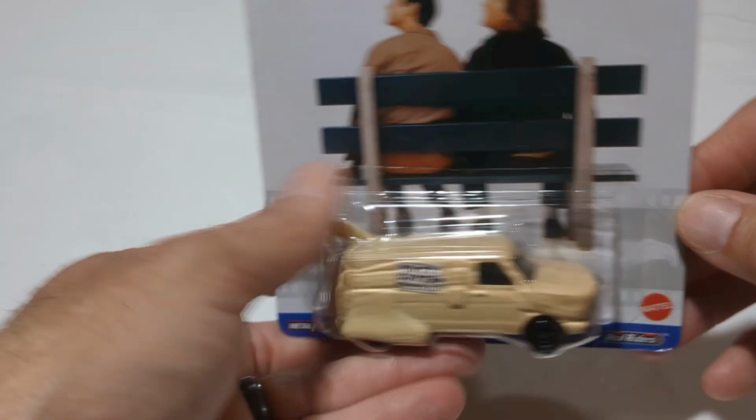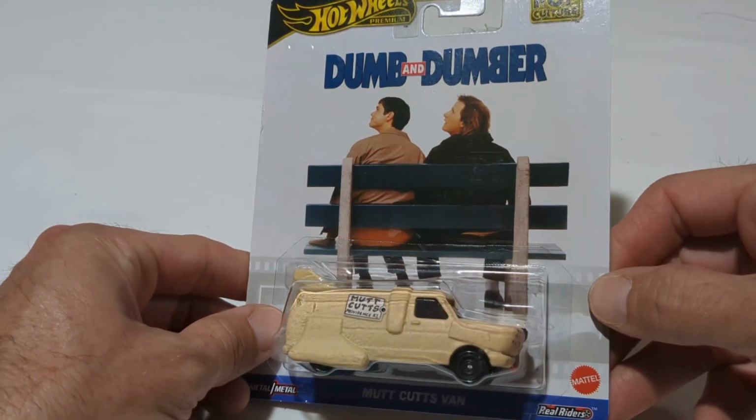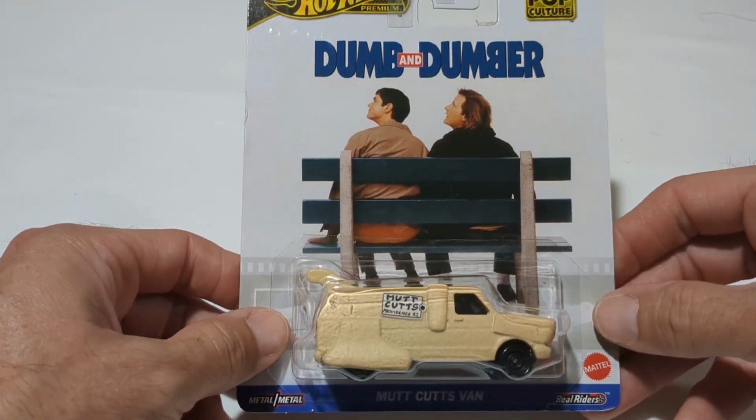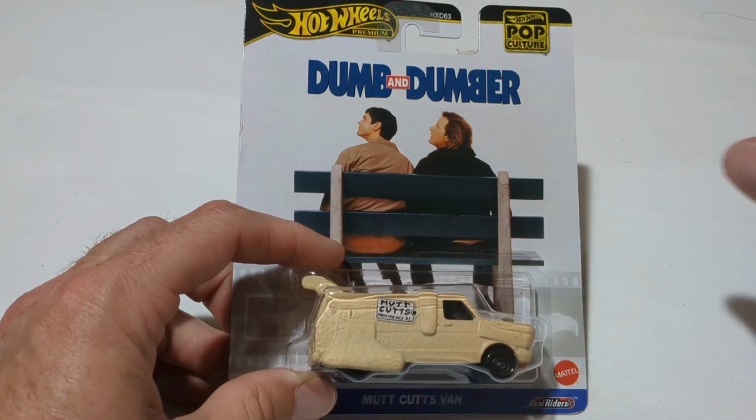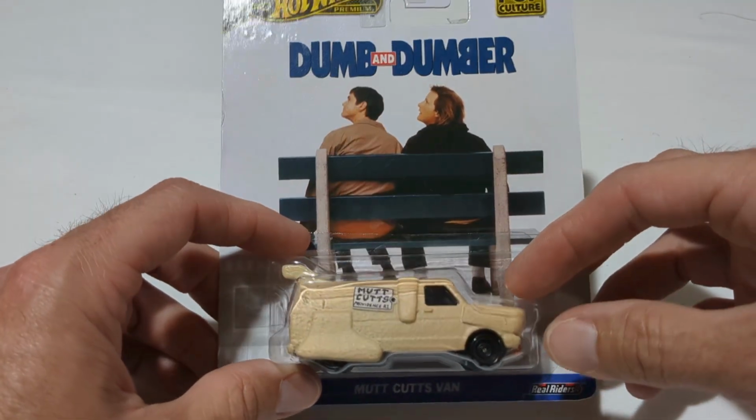I have ordered some things straight from Mattel, which is what we're going to look at first. And then after we get through those, we're going to look at some of the Whatnot orders that I've got here lately.